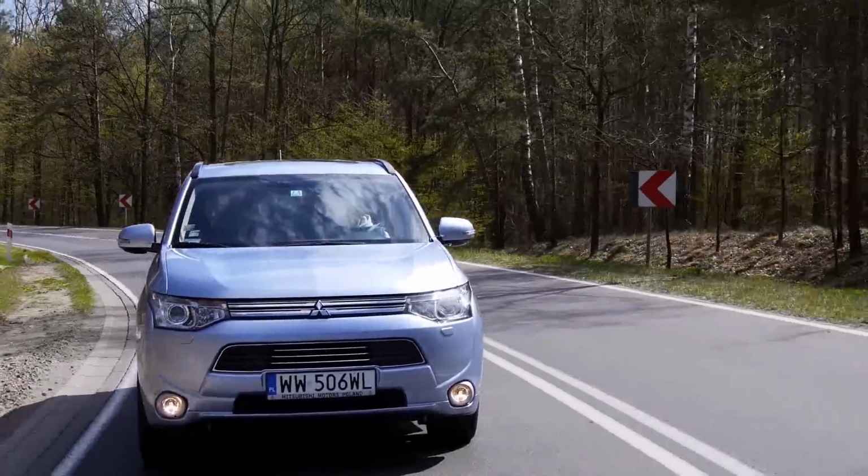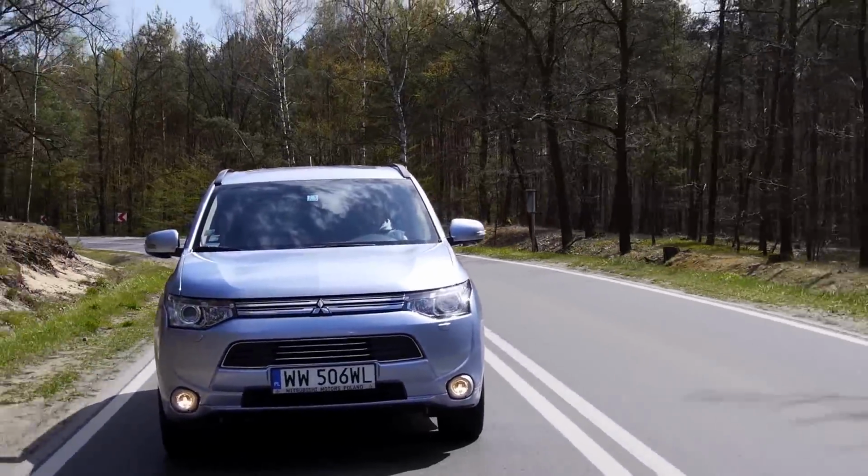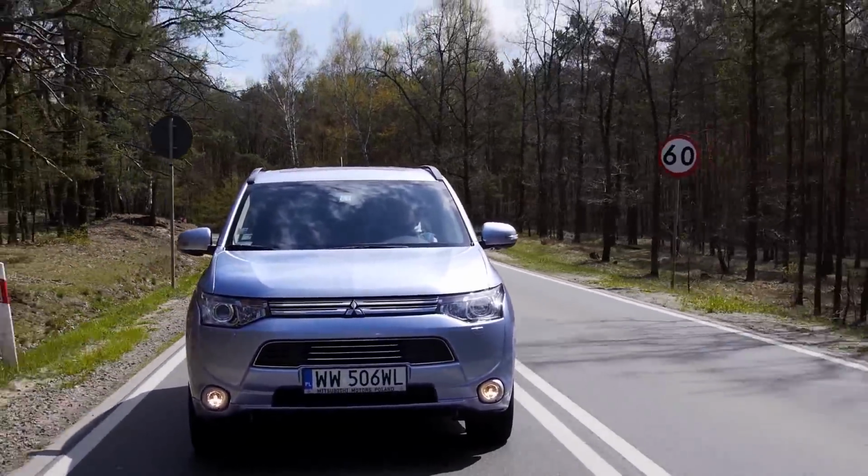Mitsubishi does not say what's the power and torque output for the whole drivetrain. There are different parameters for the electric motors in the back and in the front, and the 2-liter petrol engine in the front, which makes 121 horsepower. It is mated to a CVT gearbox. This car accelerates from 0 to 100 kilometers per hour in about 11 seconds.